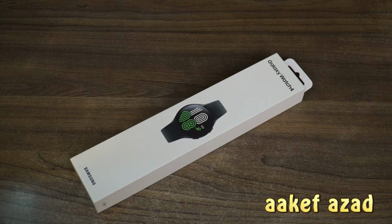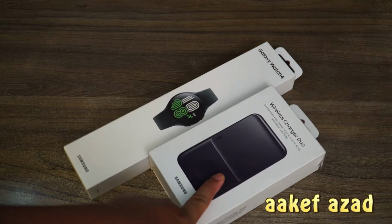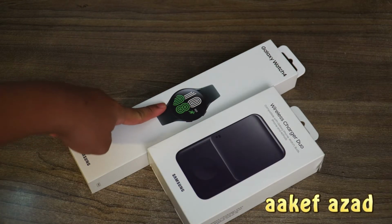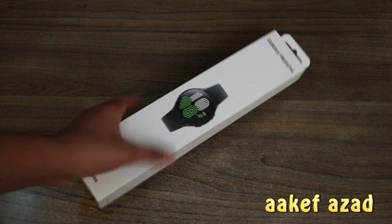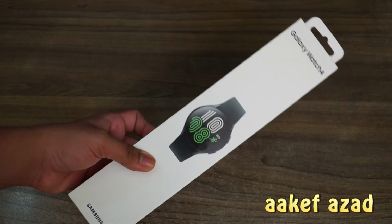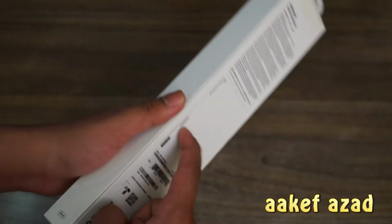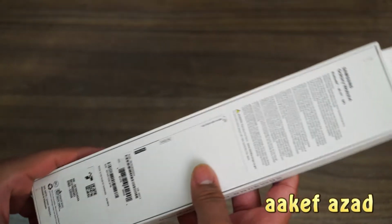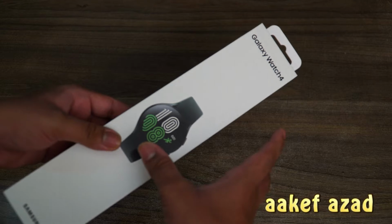We have the main thing. After freaking 25 days of delivery, this came. Okay, so now let's forget about that and see this. The Galaxy Watch4 from Samsung. We ordered the midnight green one. This is 44 millimeters, and it's the latest watch from Samsung.